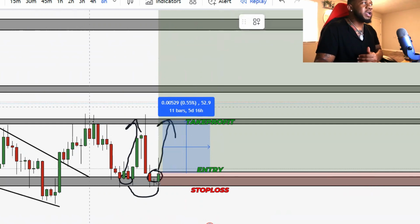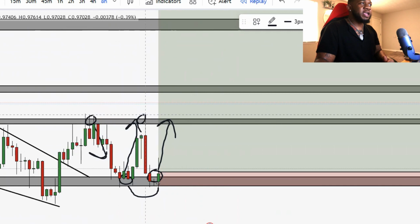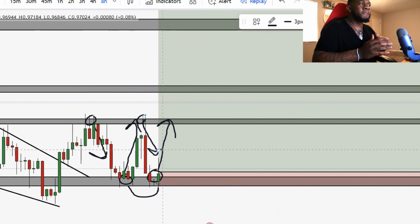So seeing this right here, I know that in the past it came here and what happened? It fell down, right? When it came right here, what happened? It fell back down. So you're seeing what I mean. Price action is so very simple. Once you just know how to look for simple patterns and things that always repeat itself time and time again, even making 30 pips that day is a lot of profit for anybody normal coming to the Forex market.